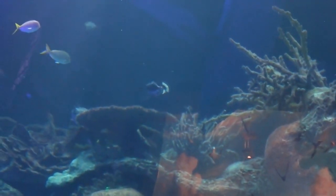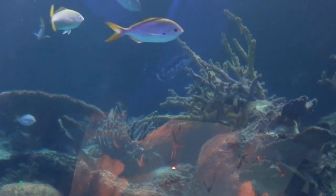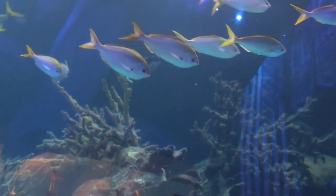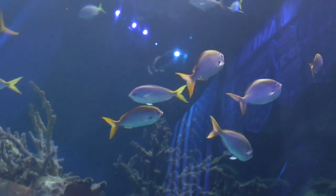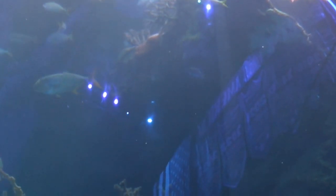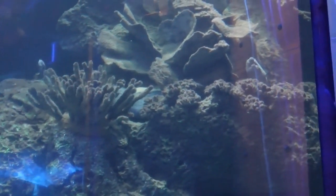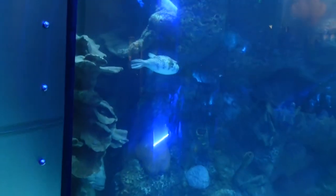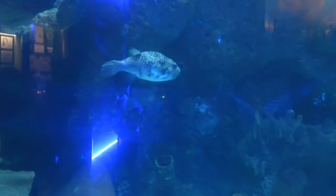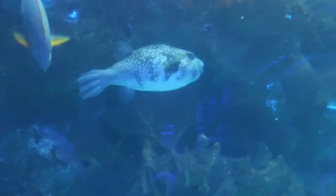Found the clown trigger. There he is. I'm not sure how good you can get him, but there's the clown trigger. So I saw the map puffer and found the clown trigger. My two favorite fish, puffers and triggers. There's the eel. Crazy little guys. The map puffer came out again, right before we're heading into the Fishing Hall of Fame, the next room. He knew I was waiting for him.